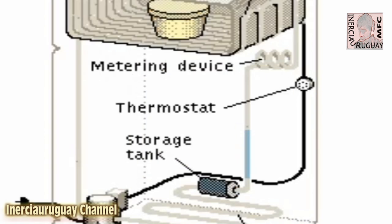A thermostat, connected to a temperature sensor on the cabinet, controls the compressor and maintains a constant temperature inside the refrigerator.